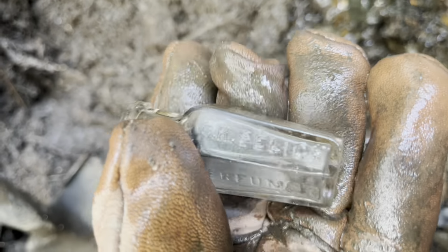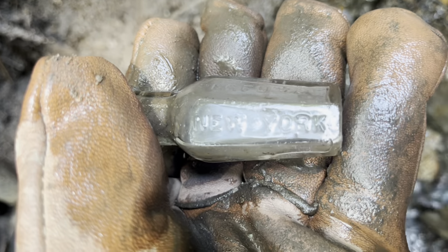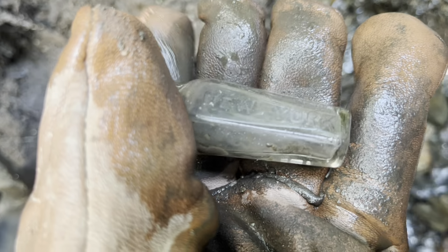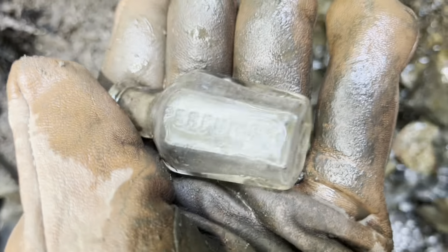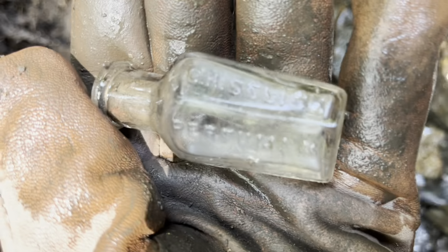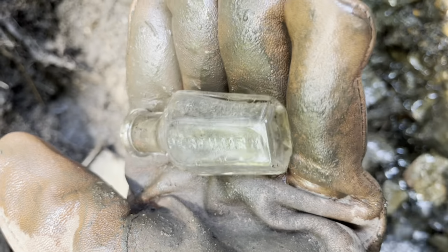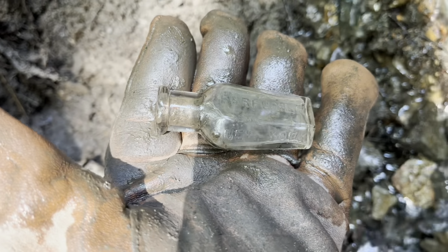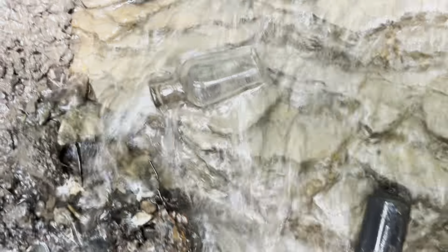Let me dry that off. Dang. C.H. Selleck. Okay, I've dug the Selleck perfumers, but not like that. Out of New York. Look at that. Beautiful. So that's a different kind of shape, almost like a coffin shape. C.H. Selleck perfumer out of New York. First find of the day back up at Treasure Creek. Heck yeah, guys. That's awesome right there.